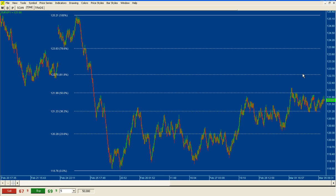So from a retracement standpoint, this isn't anything to be afraid of. Even though it looks like it's moved quite a little bit, from a retracement aspect, this is actually quite attractive. And then you can see as it moves down where 122 becomes an issue, where 120 becomes an issue. Look at the resistance at 120 and look at the support at 120.